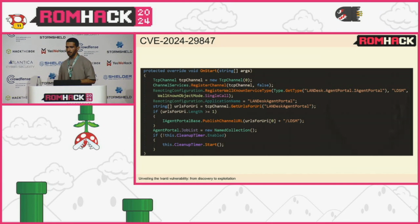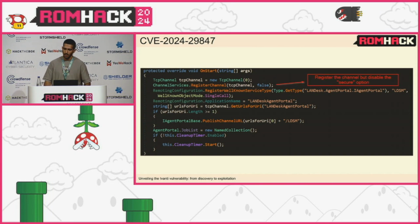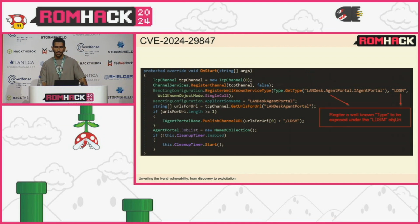The vulnerability, by its nature, like the coding style, it's just 2, 3 lines of code. It's very simple. The first line, a TCP channel gets instantiated. The TCP channel is part of the .NET framework by itself, and the argument 0 is passed to it. After it's instantiated, it gets registered, and the first argument is the channel object that was instantiated one line before, and the second argument is a false Boolean value, which sets the secure flag to false. And lastly, this channel will register a well-known service type of iAgentPortal, and then expose it under the object URI LDSM.